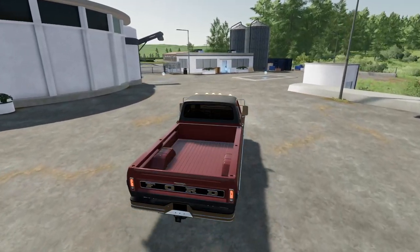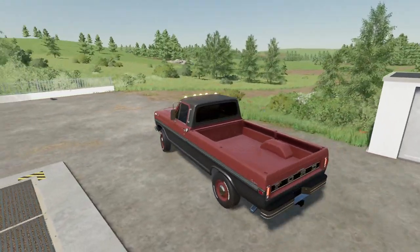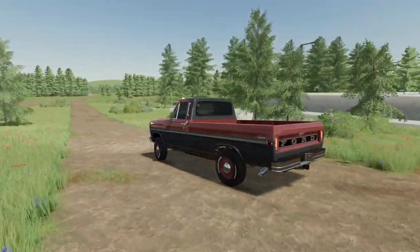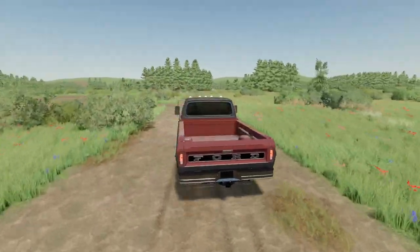We'll be able to do a lot of stuff to this truck. But right now, we went the cheapest that we could to get it, so it doesn't have all the bells and whistles that we can do to it. But hey, you know what? It is an upgrade, so I'll take it. Let's get back up to our place and get back to work.